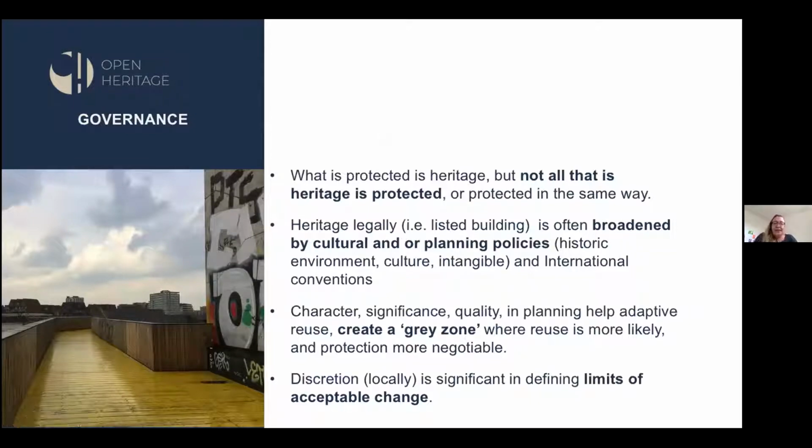So when I say that a lot of these adaptive reuse processes happen in the exception, what I mean is that in heritage policies, of course, there is a way to say this is heritage and this is not, and what is protected is heritage, but not everything that is heritage is protected, or at least not in the same way. So within those concepts, there is already space created where you can negotiate what can happen to a heritage building. Can we reuse it? In what way can we reuse it? What can we change? What can we not change?